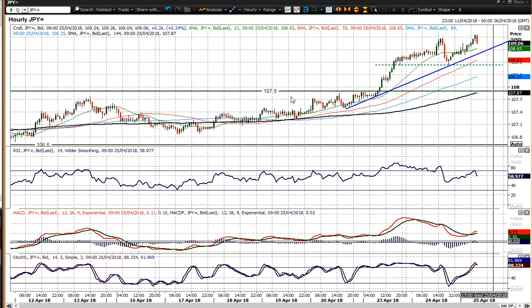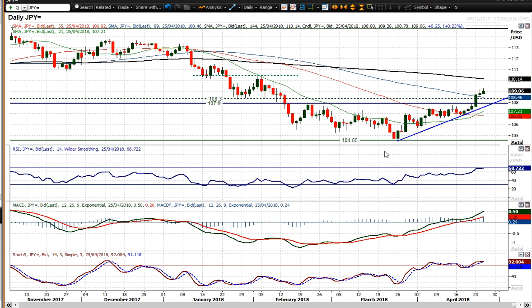And yeah, it'll be interesting to see if it starts to break down that uptrend, then we could see that changing. But for now, certainly we're looking to buy into weakness. That uptrend on the daily chart comes in at 107.60 today.